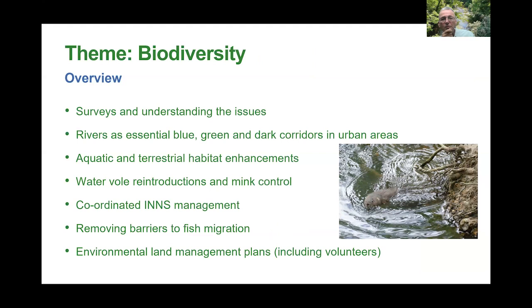So the next issue is biodiversity. And our first task really was to bring all the data together and undertake a number of surveys across both the plant and animal species. We did recognize very early that rivers in urban areas are critical as blue, green, and dark corridors cutting across urban settings, often providing the only or major green space for many people, providing a major green transport route for many people. And they are increasingly recognized as having that value.